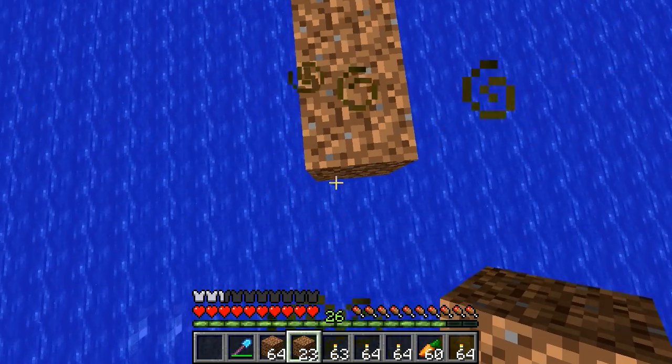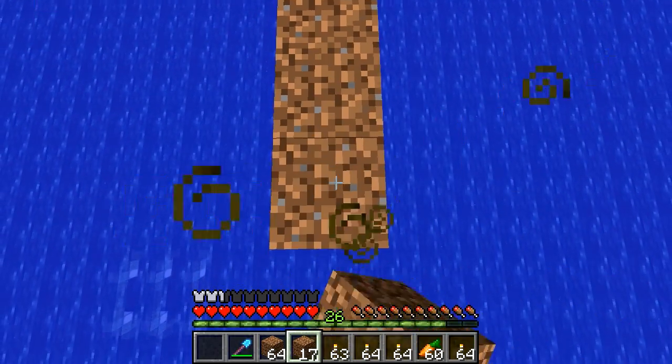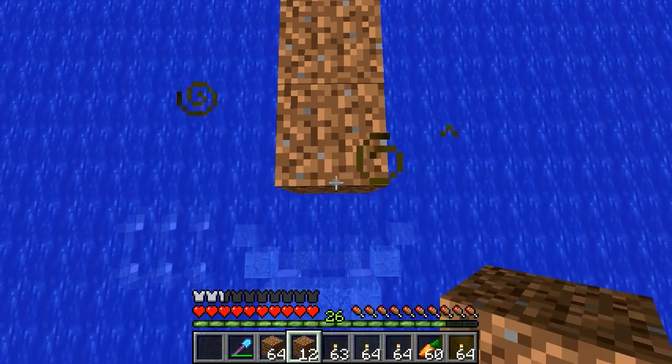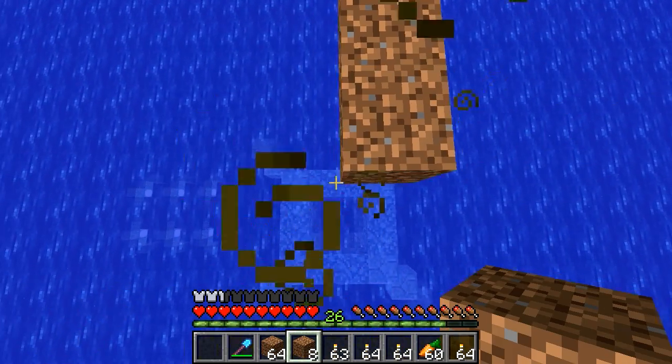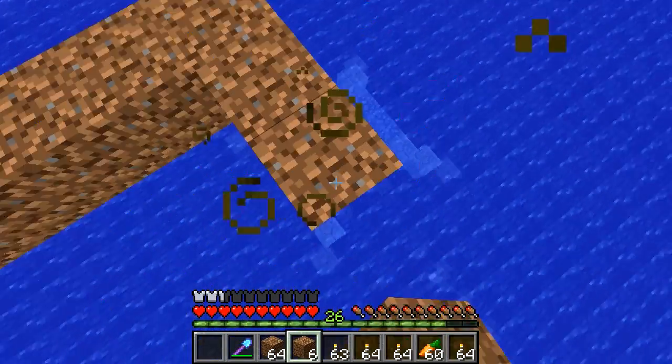Yeah, it looks like it's 2 wide. Good. If I didn't say it before, I'm using dirt because this is the most abundant source that I have. Yep, it is 2. Sweet, and we called it. So we're just gonna do sort of like a little ring around here.